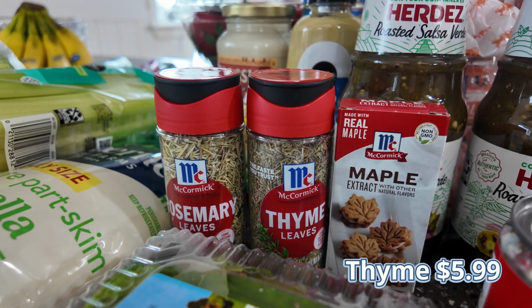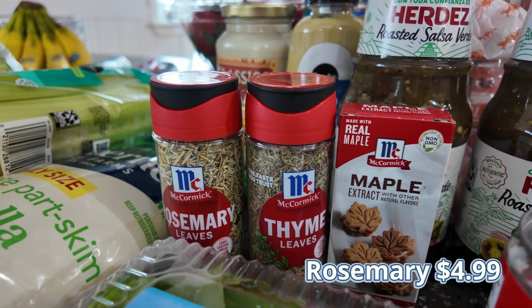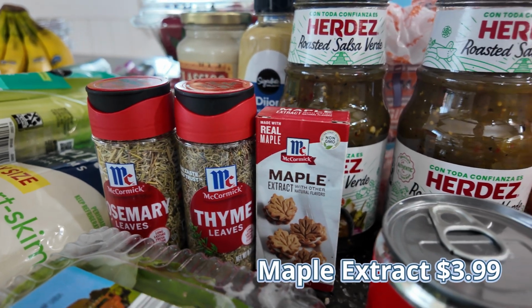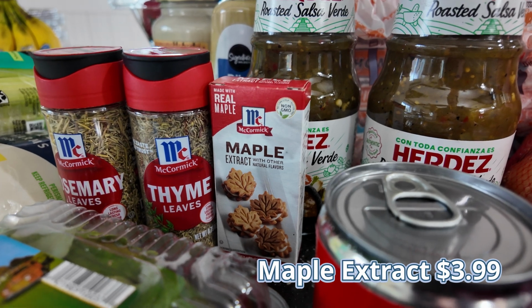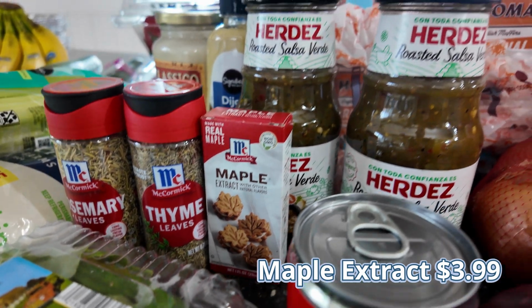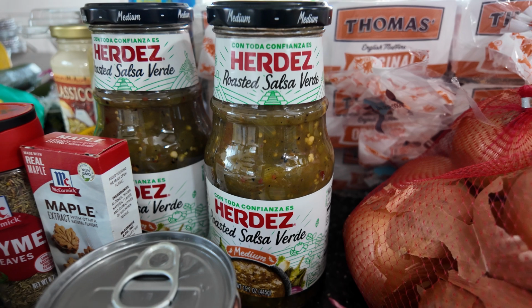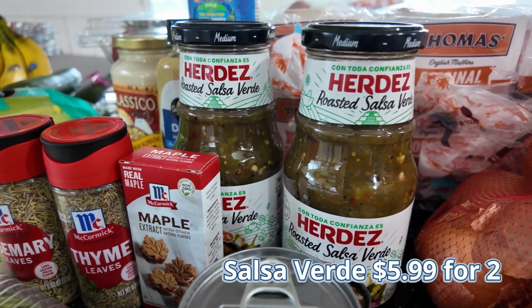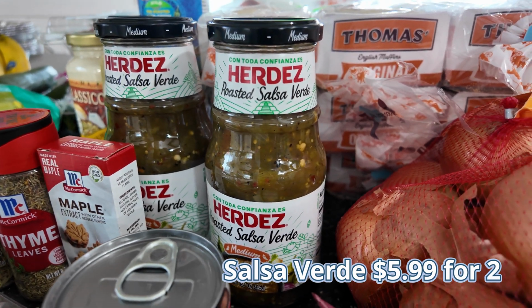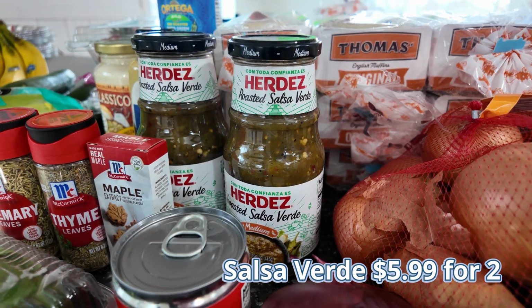Back over here, we have some thyme and some rosemary. Thyme was $5.99. Rosemary was $4.99. And maple extract that I need for some maple cheesecakes that I'm doing for Easter, that was $3.99. The roasted salsa verde that I got will be in one of the chicken dishes as well, likely in that casserole that I was just talking about, and that was $5.99.